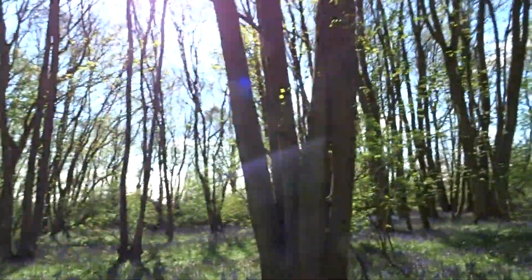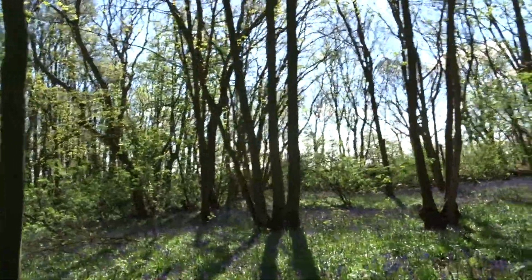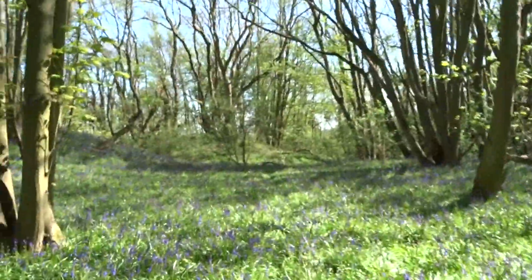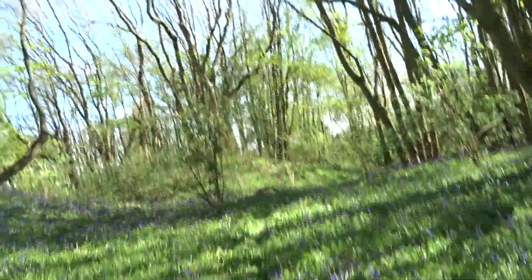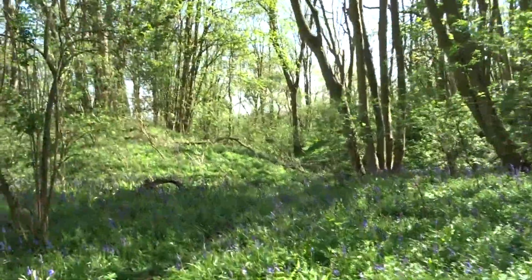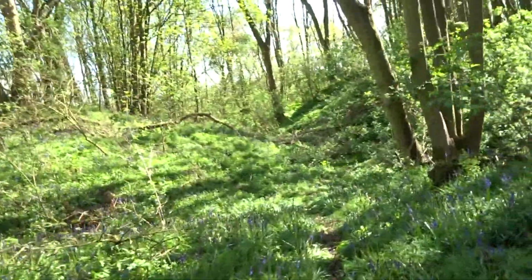But as you can see, we are still in the bailey. The motte is just there. That's the motte just heading down towards now. As you can see, it's another one of these castles that's heavily overgrown. It's got a substantial footprint on LiDAR, as you can see it.